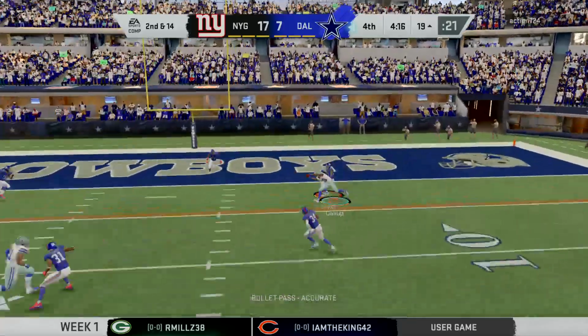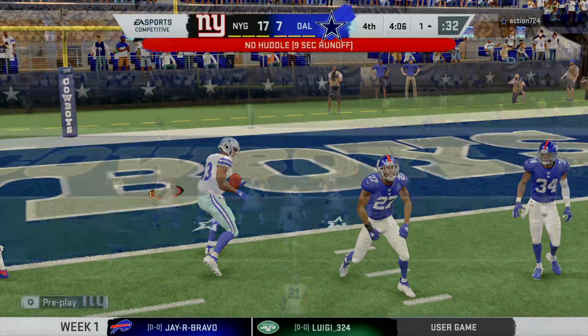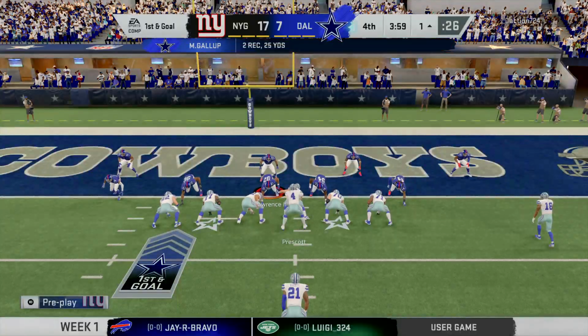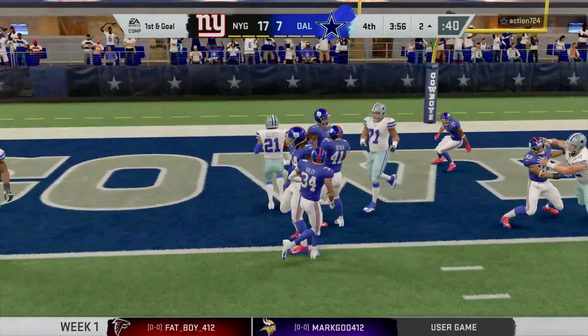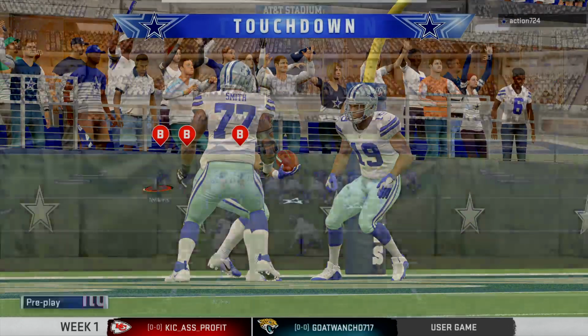To try again after the sack. Prescott, he's got it. And he can't quite get there. Tackled down at the 1. It's a pickup of 17 and a first down. They'll try to run it in with Elliott. And he'll get in. Touchdown, Cowboys.